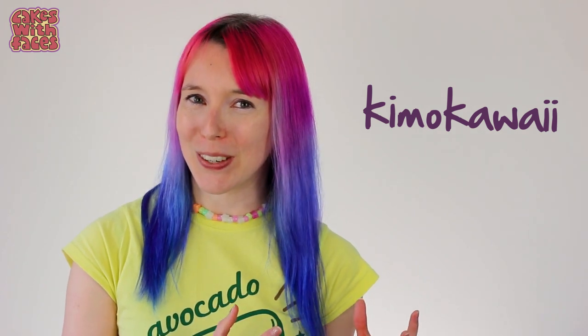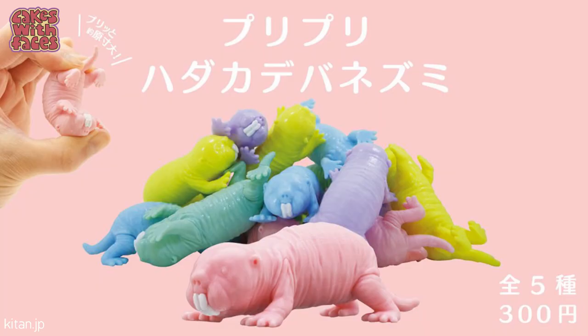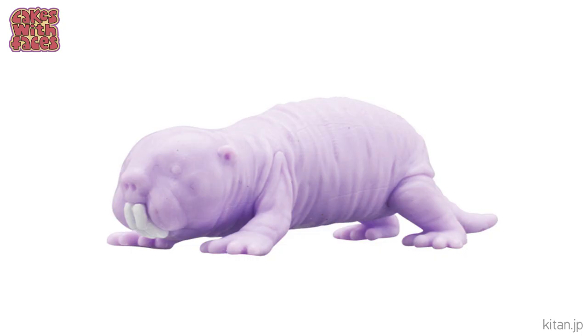The next series is Kimo Kawaii, which is something that's creepy or disgusting as well as being cute. It's kind of an odd concept. They're naked mole rats in pastel colours and they're squishy. Now, I don't know if they're really all that cute. What do you think? On to something that definitely is cute, mochi hamsters.